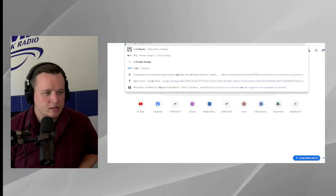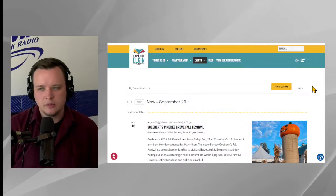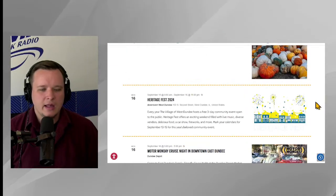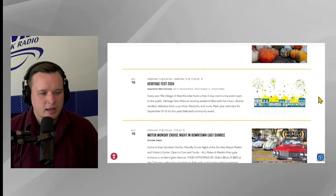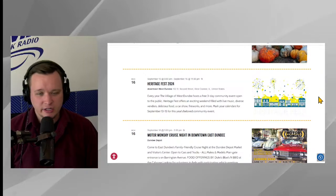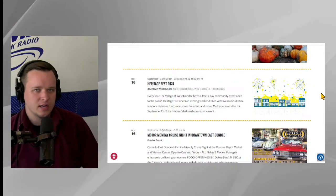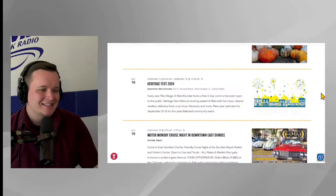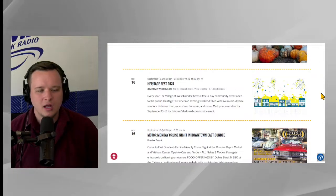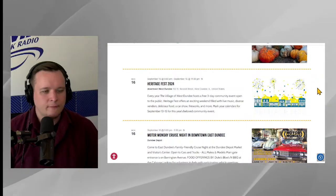Also checking out exploreelginarea.com. We'll touch base on not just Elgin, but within the Fox River Valley as well too. So they've got some good things coming up here. We already have here till 11 p.m. tonight, Heritage Fest. So Heritage Fest is still continuing on. If you are interested in the free 3-day community event, the last day will be today at downtown West Dundee. That'll be going on until 11 p.m. Get some good food, good drinks, fireworks, and more.